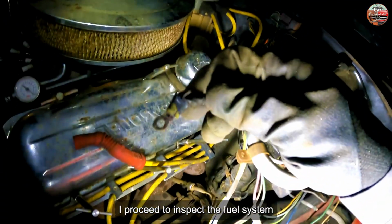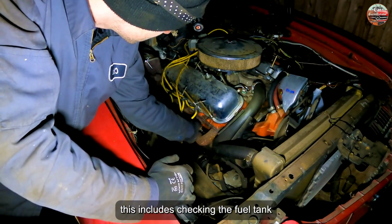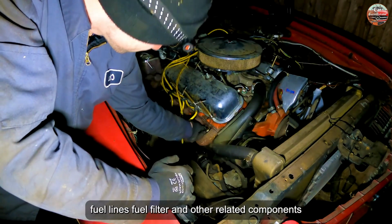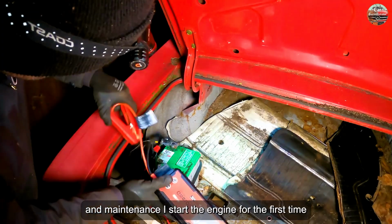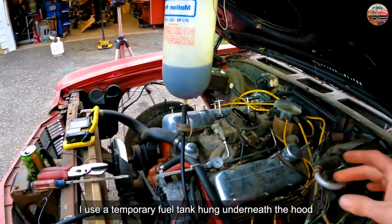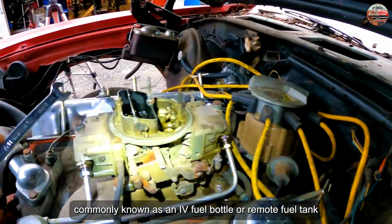In the next stage, I proceed to inspect the fuel system to ensure the engine can operate properly. This includes checking the fuel tank, fuel lines, fuel filter, and other related components. After completing the necessary inspections and maintenance, I start the engine for the first time. I use a temporary fuel tank hung underneath the hood, commonly known as an IV fuel bottle, or remote fuel tank.